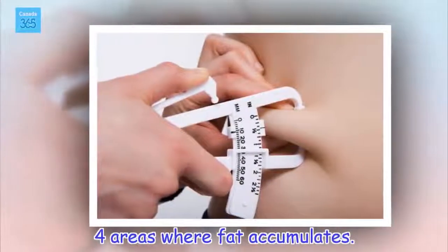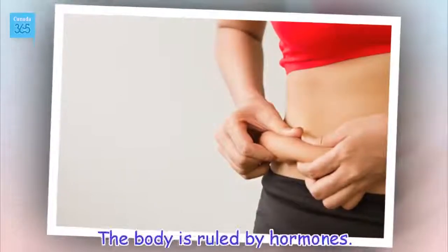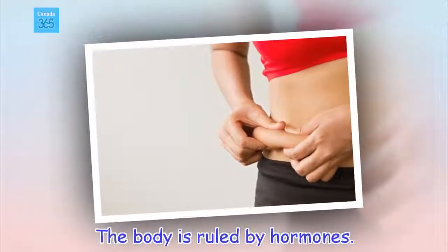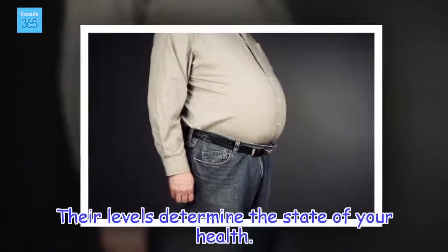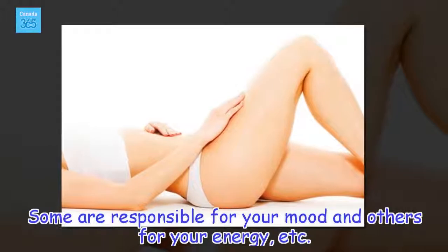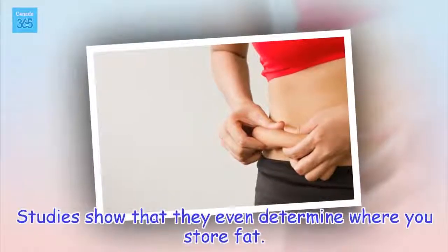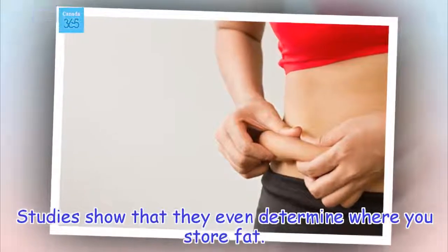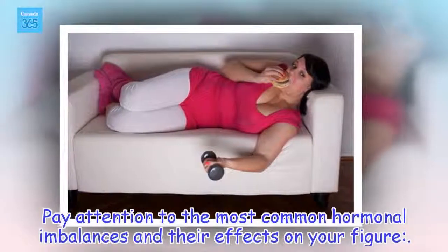4 areas where fat accumulates. The body is ruled by hormones. Their levels determine the state of your health. Some are responsible for your mood and others for your energy, etc. Studies show that they even determine where you store fat. Pay attention to the most common hormonal imbalances and their effects on your figure.